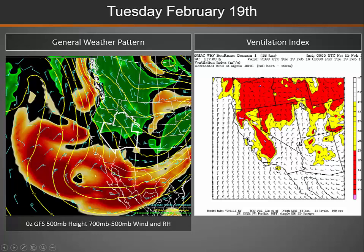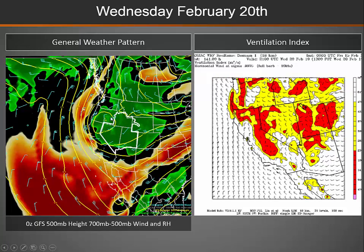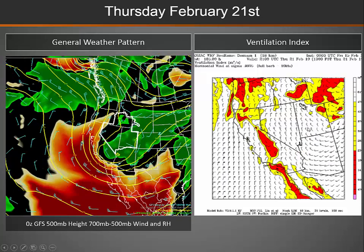Similar story again on Tuesday. Areas in white and yellow indicate good overall dispersion. Maybe some limits across parts of southern Idaho and maybe some parts of western Wyoming, but overall not too bad. On the left-hand side, we see another storm system pushing into the Pacific Northwest. And then on Wednesday, the storm deepens, so more precipitation becoming more organized across Nevada, Utah, and into Idaho and western Wyoming. Dispersion overall pretty good in that kind of a pattern.